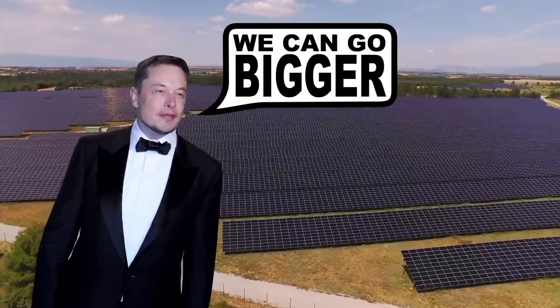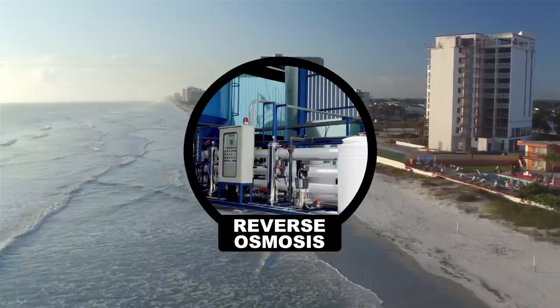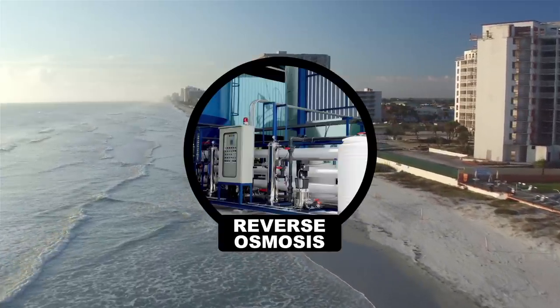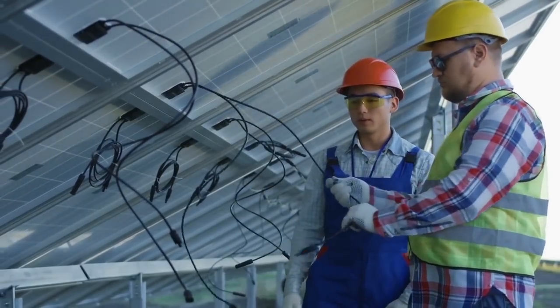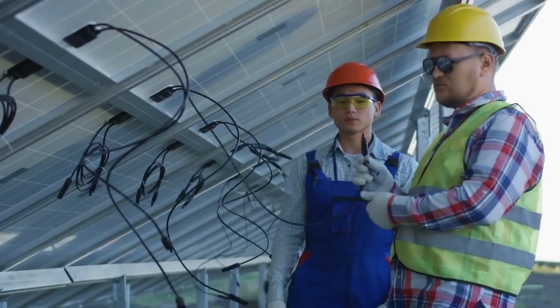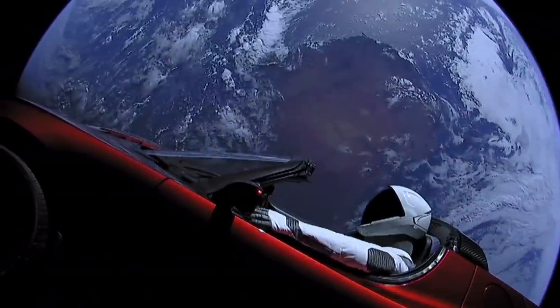In an ideal world, Elon Musk would whip up a solar array powerful and reliable enough to make reverse osmosis plants the method of choice for coastal areas, but we're just not good enough yet at harnessing the sun's energy. People are working on it though. Maybe just not Elon. Honestly, who knows where that guy's at?